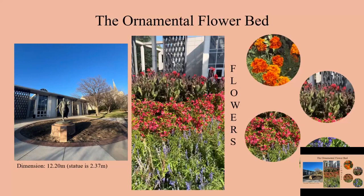Our next focus is the ornamental flower bed. So this ornamental flower bed was in front of the Creighton Library, the Reinhardt Library. And the dimensions for this was 12.20 meters, which in perspective, when you compare it to the 3 boxes, it's around just 1 box. Keep a little mental note about the dimensions, because we're going to be comparing the results at the end to show how significant the native pollinator garden was in comparison to the ornamental flower beds.